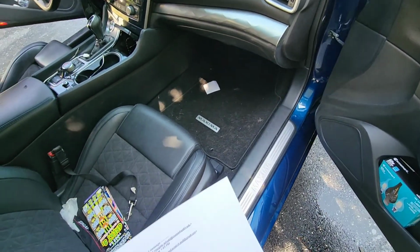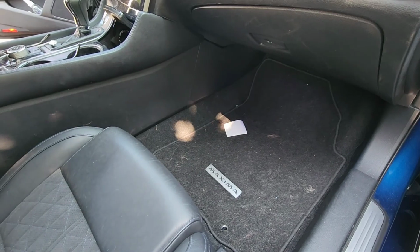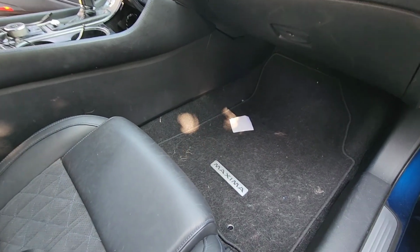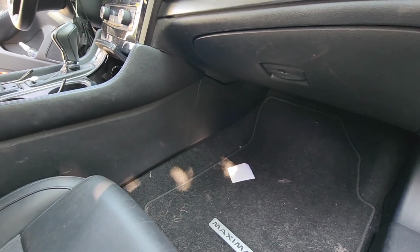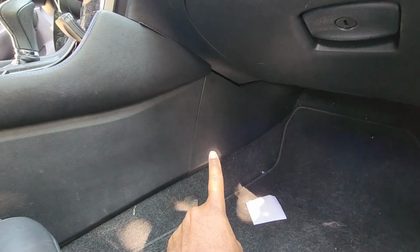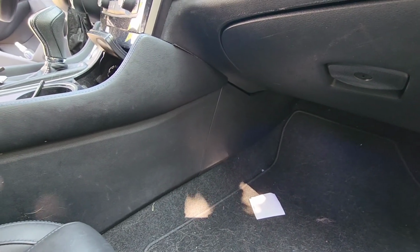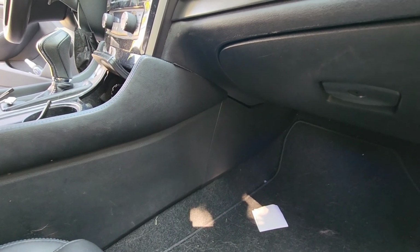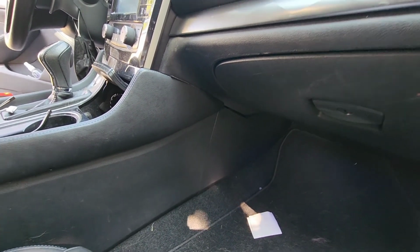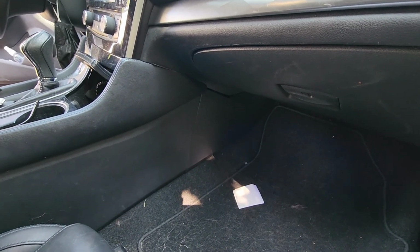If you're one of those DIY type people, you will definitely appreciate this, and you have to excuse my dirty mats. The cabin filter location is terrible. It's behind this thing, and you can't remove it without practically destroying it. It's a pain in the butt to actually change. I hate the idea of paying the dealer hundreds of dollars, or I don't know how much it is, maybe $80 or $90 to do it.